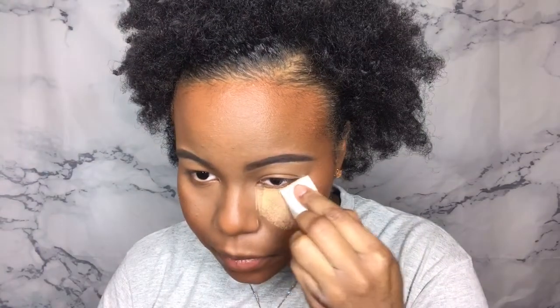So now it's time to set everything with some powder. I'm going to be using the Maybelline Medium Deep Fit Me powder. I've got my little cosmetic sponge here, and I'm just going to press and stamp under the eye. Now this powder is definitely going to give you a little extra coverage, and that's okay. So you want to make sure that you get a good color for you. All right, under the eye, and then bring it in.